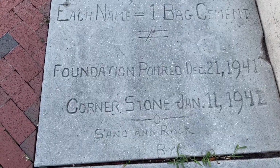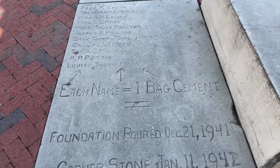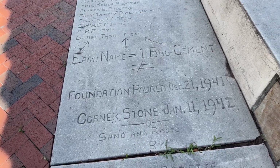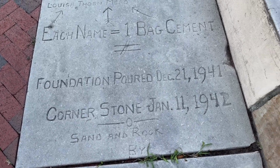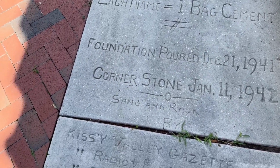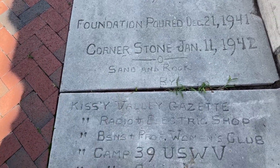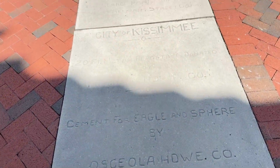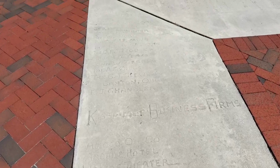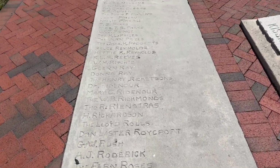Around the monument, on the ground, it says, each name equals 1 bag cement. So I'm guessing these are all names from people who volunteered and people who donated cement. Foundation poured December 21st, 1941. Cornerstone, January 11th, 1942. Sand and rock by. So I'm guessing all these people here, all these names, all these businesses, these are all people who donated to building this, donated cement, maybe donated their time, maybe the volunteers as well.